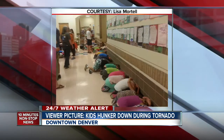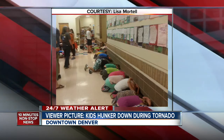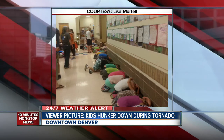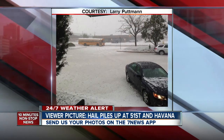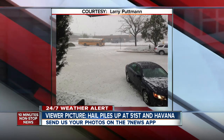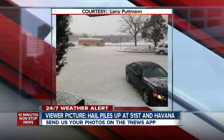Now, these kids demonstrating what you should do when the tornado sirens go off. This group hunkering down at a Denver school here in the downtown area. And take a look at all the hail near 51st and Havana. Larry Putman sending us this one. And you can check out a photo gallery of your pictures as well as share your photos with us anytime, all on the 7 News app.